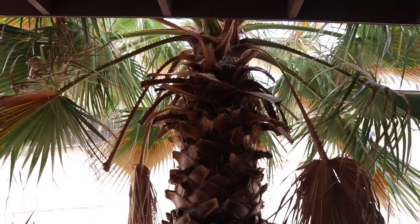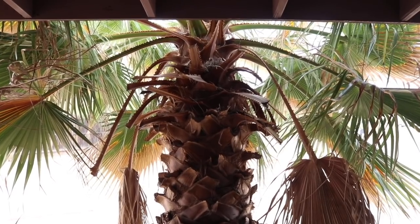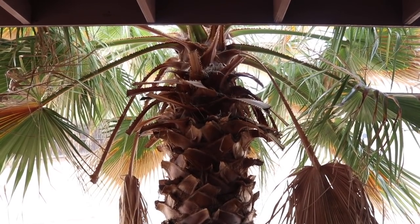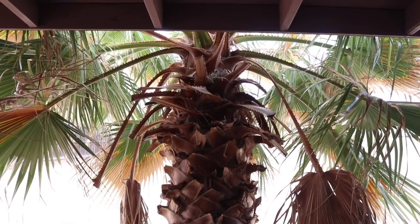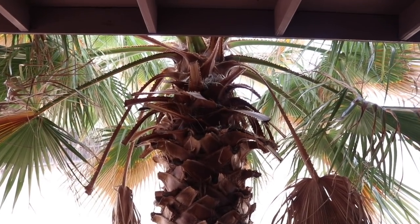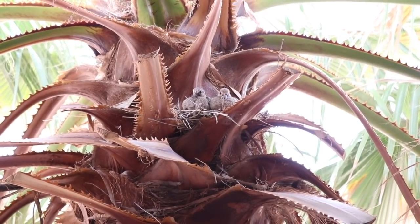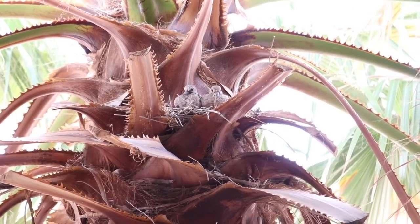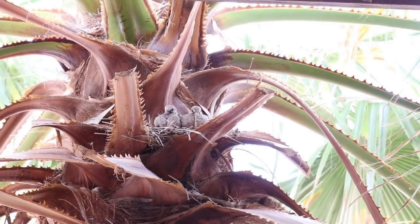Okay guys, we just got home. I just want to show you the baby birds up here. They're baby doves. There's a dove nest, and we've been watching her build it for, well, I guess she started like a couple of months ago. And now she's got 2 babies. They're kind of like tweens now. They haven't flown yet. Let me see if I can zoom in a little more. I don't want to get too close and scare them, but I just want to show you guys. 2 little baby doves. So sweet.